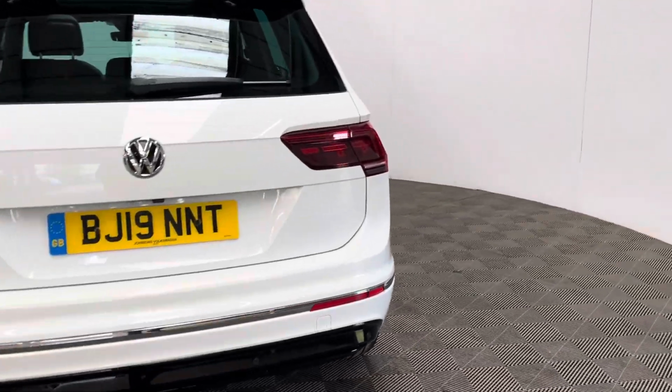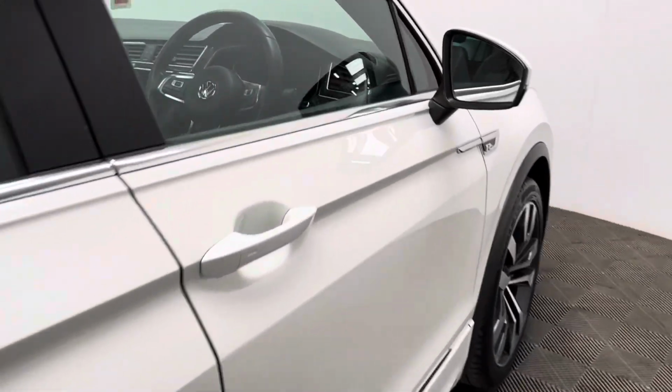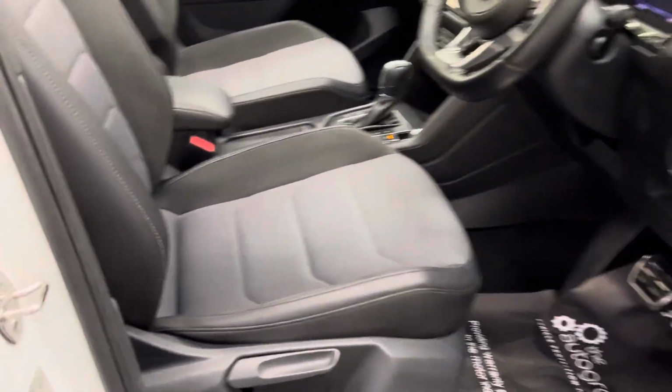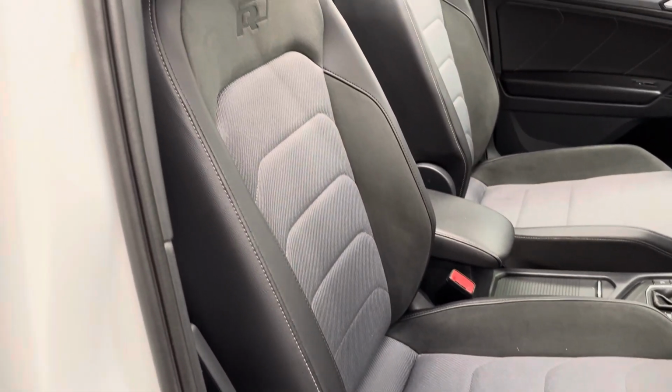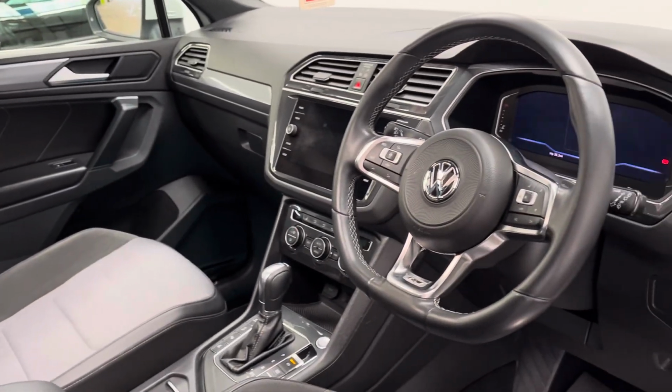This particular colour is the pure white and looks in really good condition for the age and mileage of the car. As we have inside, being the R-Line, you get a few sporty features. So first of all, you have the R-Line sports seats there, which are really supportive. And then also you have the leather steering wheel there, which is great to hold.